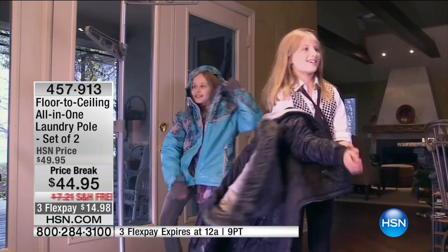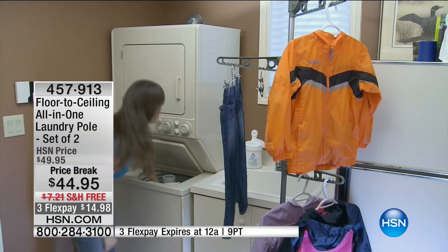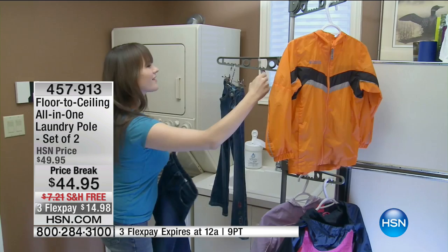In the summertime, you have an instant gazebo. You have a new linen closet. And if you've got guests over, maybe your guest room doesn't have enough closet space, or you don't want to disturb the closet stuff you have there, you pop it in the middle of the room, and suddenly they can hang up 50 garments, 50 coats, 50 pants.